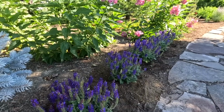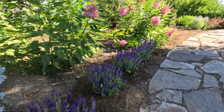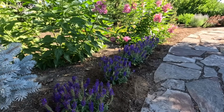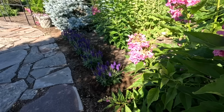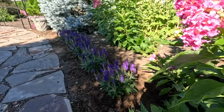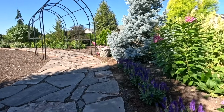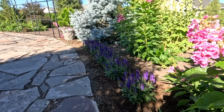Those look really pretty right there. Salvia tends to naturalize for us, so it will seed itself around in this area and fill in eventually. Here's a look at it from the other side. It happens to be right in the line of the Corinthian linden shade right now. But it'll be in the sun here in just probably an hour or so.